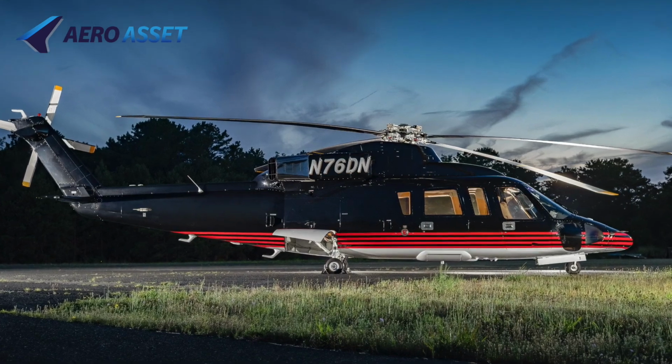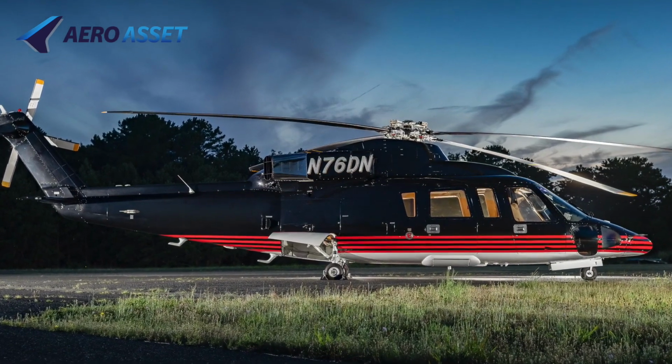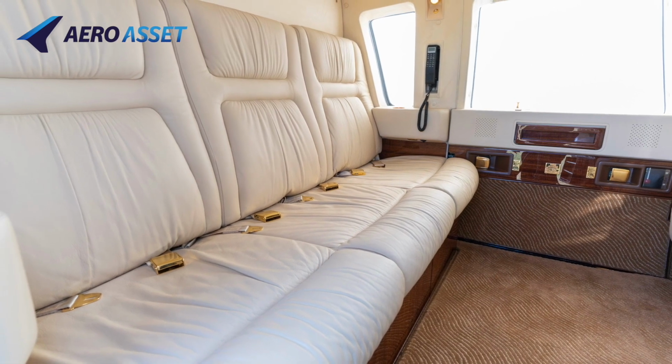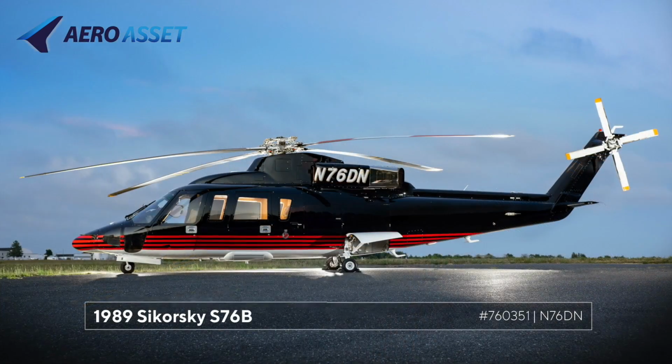This S-76B is hangared a short drive from Toronto Pearson Airport. Contact us to find out more about this S-76B and its incredible ownership pedigree.